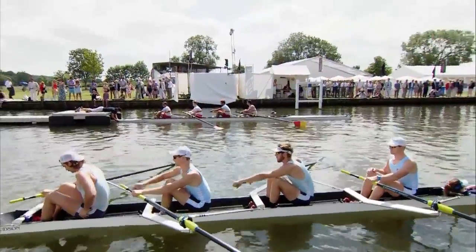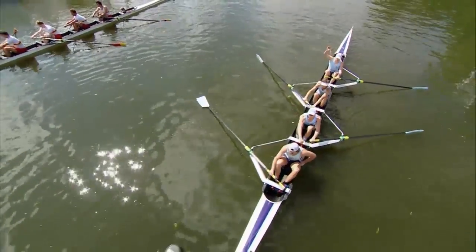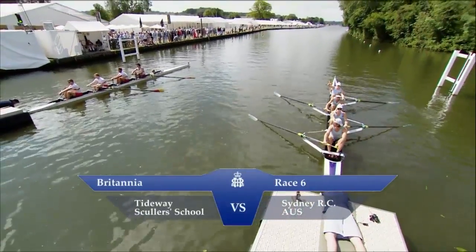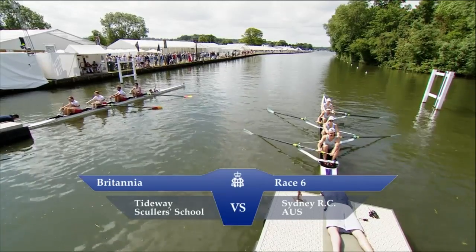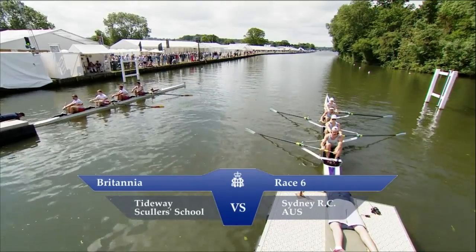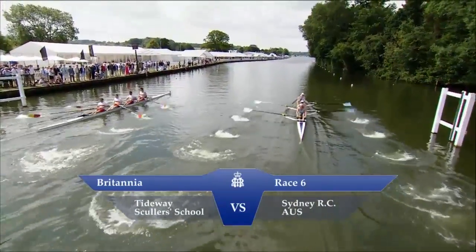Race 6, the semi-final of the Brit. Sydney Rowing Club against Tideway Scullers School. Sydney Rowing Club there on the right-hand side: Steve Pell, Tom Gunton, Ed White, Mac Digman, with their coxswain, Kendall Brodie, hidden in the front of their boat. Tideway Scullers School, we've got Murray Wilcock, Rich Chambers, Daniel Dowman, William Fields and Richard McPhee. Their coxswain, here they go.